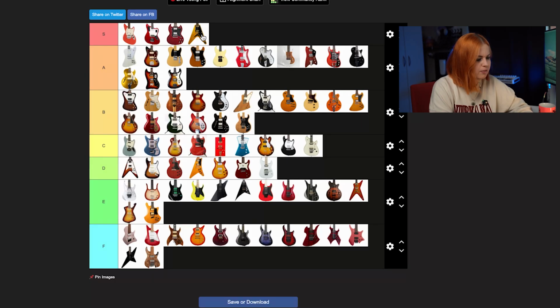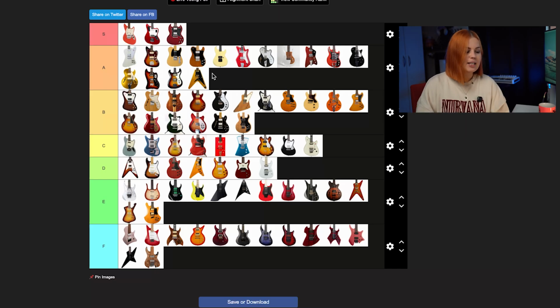So here we have it, and I'm wondering if I want to make some changes here. I think I would put the Flying V lower, just because I would like to keep this as my top of the top. And here are 3 guitars that I actually own and I love, and I do play a lot. So this is my top of the top. Alright, so I think I am pretty happy with the result here. I think it shows pretty much my guitar taste.